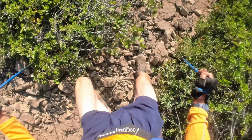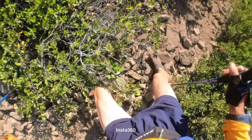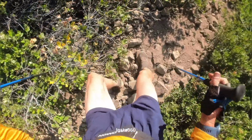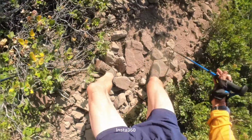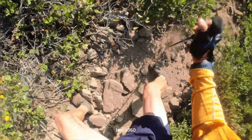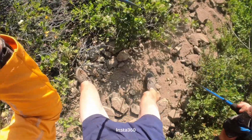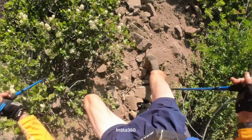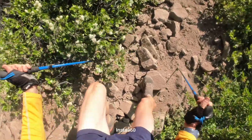Look at this entire bottleneck of rock. It's all ready to go. Just one rock is holding it all together. Yeah, this I think it's sagebrush. I don't know what it is. But it gets a hold of your poles and it doesn't let go. See, I can't get it out.